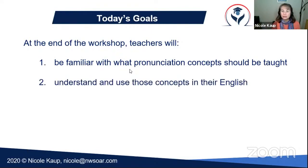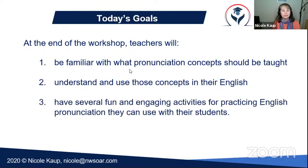You'll understand and use those concepts, hopefully, in your English. And then you'll have fun and engaging activities for practicing yourself or that you can use with your students. So we have two main goals here. It's for you as non-native speakers to be thinking about your own English pronunciation and noticing if there are things that you'd like to improve, but also knowing how to guide your students in improving their pronunciation.